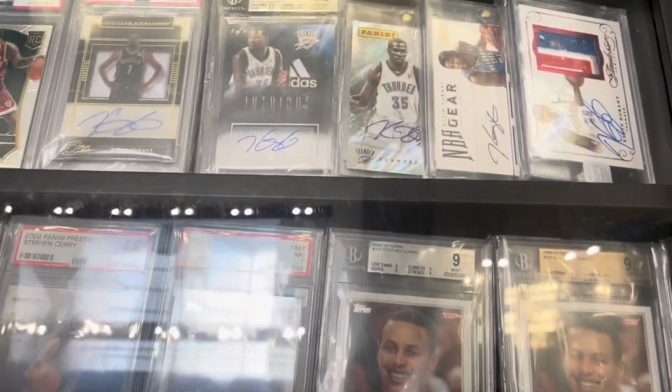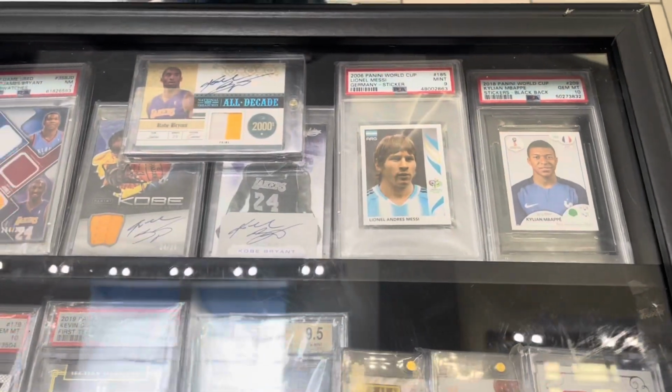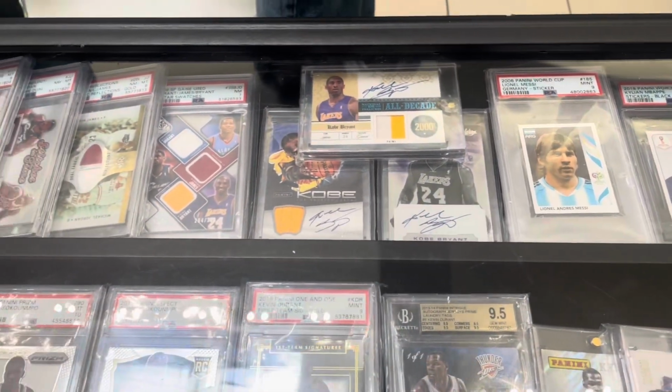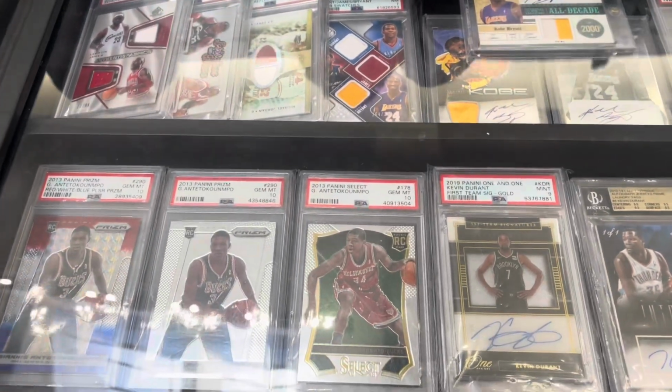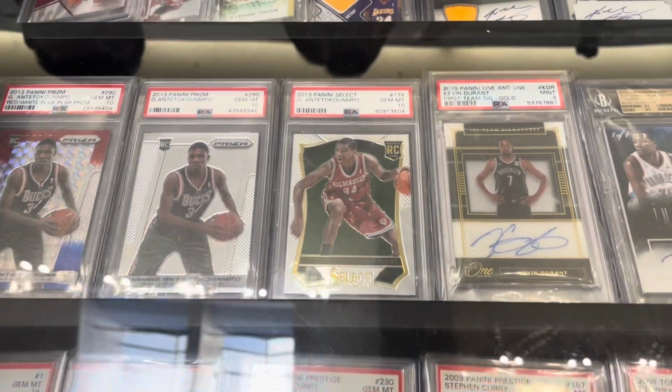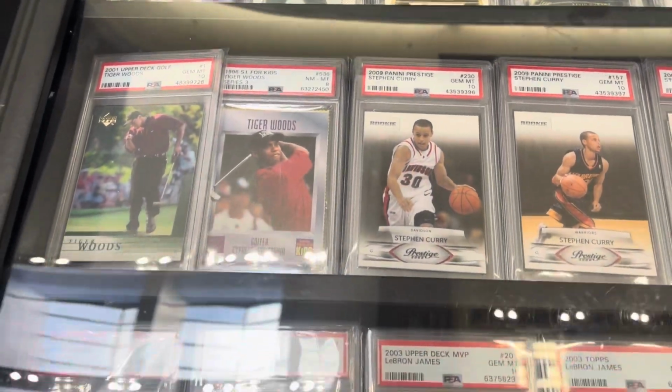At this table, they had Stephen Curry cards that were his rookie year. They had Giannis as well, rookie cards. They had soccer, baseball, football, autos, patches. They had a little bit of everything. They also had a Messi autograph card that was from the 2014 World Cup, which I thought looked nice.